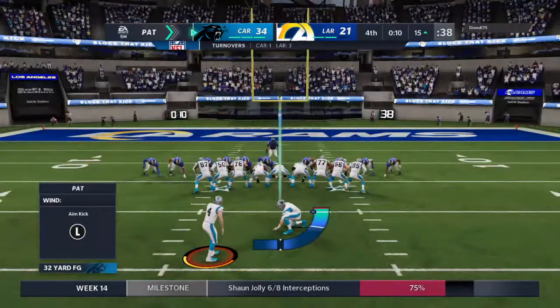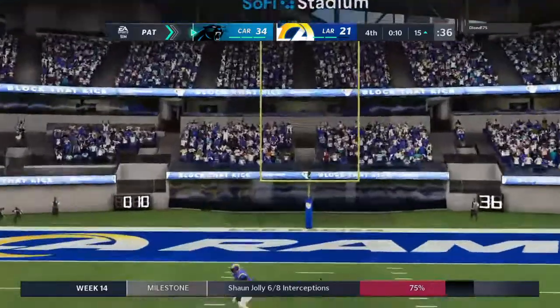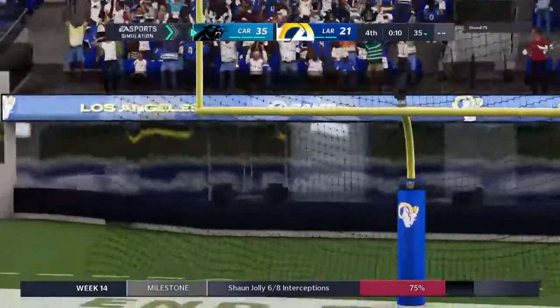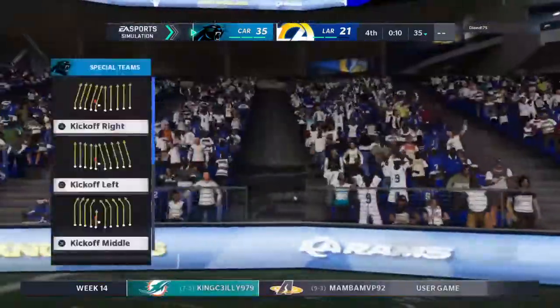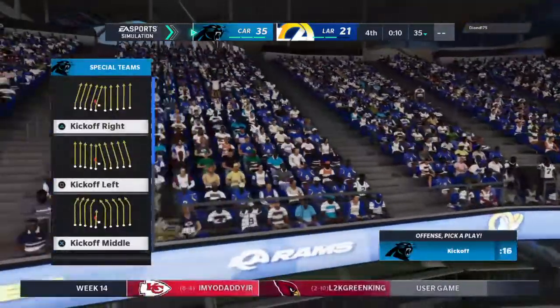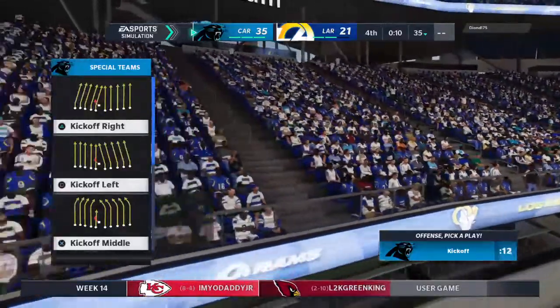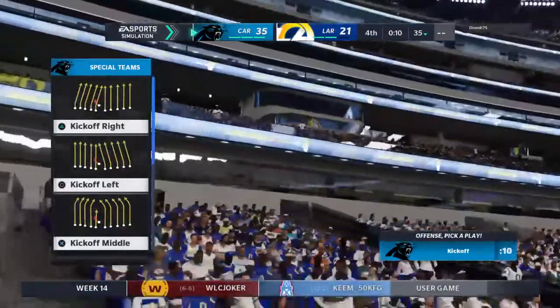Joey Slye lining up for the play. Oh, that's about as tough as they come. You're driving to try to put the ball in the end zone and tie the game, and that happens. It's exciting for us, wasn't it? Because we were thinking, hey, we might be headed towards overtime. Instead, it looks like this one may very well be done. And guess what? If you're a fantasy owner and you have that defense, you just had a big, big game, didn't you?